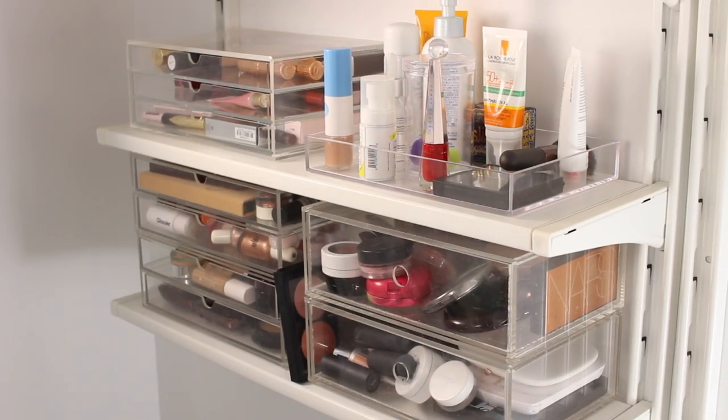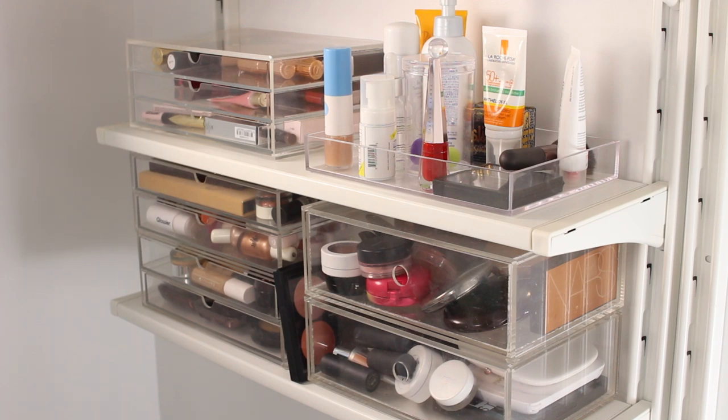These acrylic drawers, as you guys may know, are from Muji. They're just great because it's easy to see everything. They're also relatively easy to clean, although it's kind of a hassle to clean them because you have to take obviously all of your makeup out.